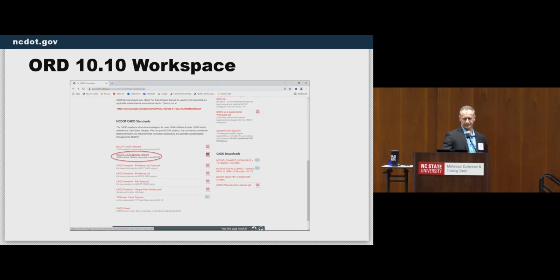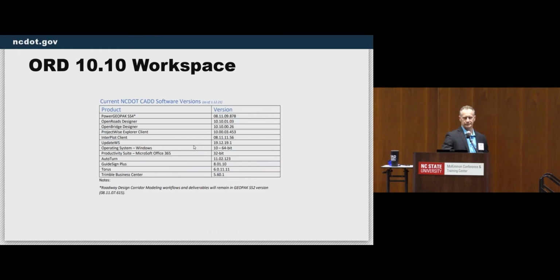how do you know if you're using the correct version of the software? Well, if you go to the North Carolina DOT CAD services webpage, you scroll down to the bottom of the page, you'll find a link to the NCDOT CAD software versions. You click on that link, and it's going to take you to a PDF of the latest versions North Carolina is using for their design projects. And we'll skip to the next slide where we'll show what those versions are.